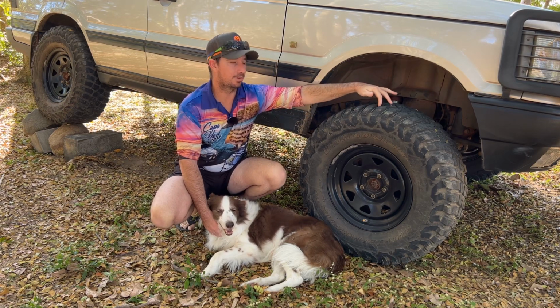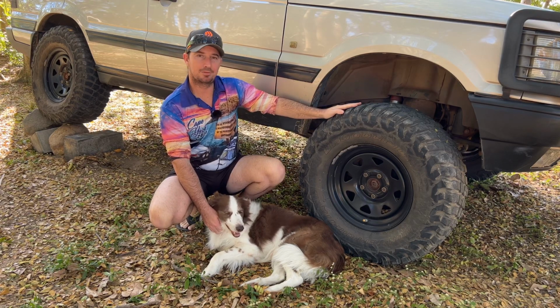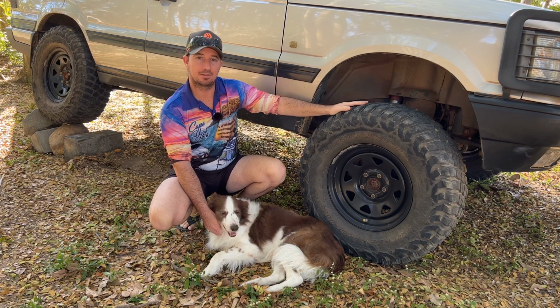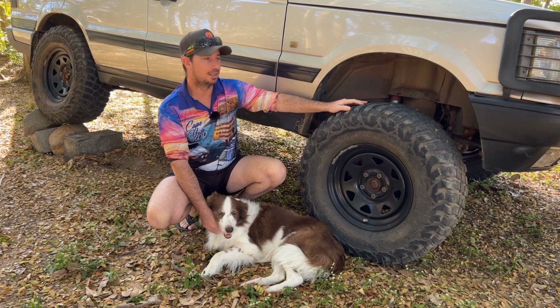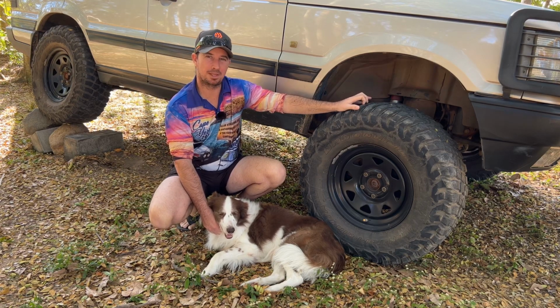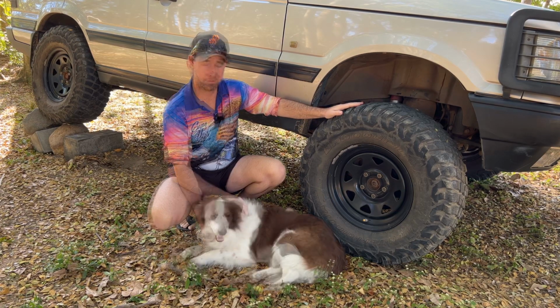As you can see, I can stick my finger in there. We've still got tons and tons of tread on these tyres. But at about 5 years of age, they're coming to the end of their life. Normally I do about a 5 year cycle on tyres, just because after a bit of time they start to harden up and then they wear really weird, do some strange things.